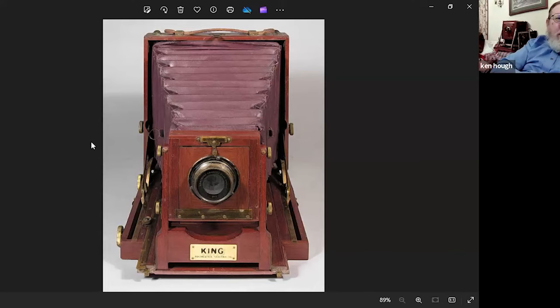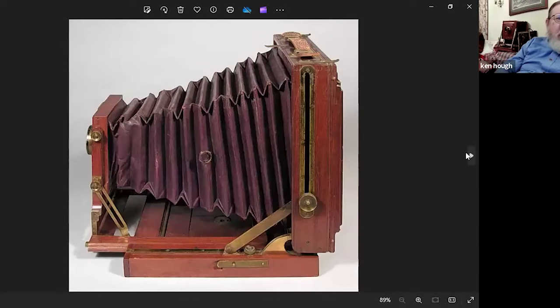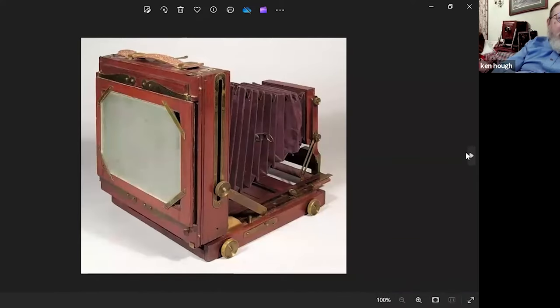And the King camera, which you're looking at now, has some very distinct designs similar to a Deardorff. And if Laban saw this camera and if it was made before him, he blatantly stole some ideas from the camera and put them in production on his camera. But there's a lot of interesting similarities. The camera was made in 5x7, 8x10, and 11x14.